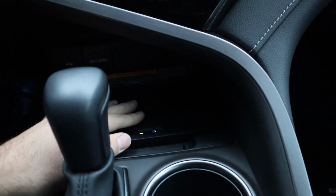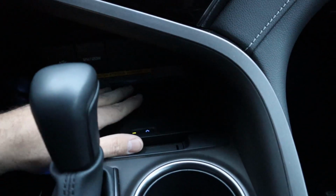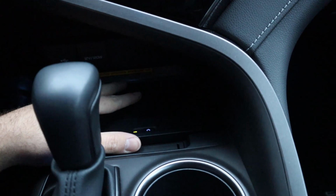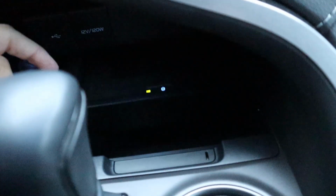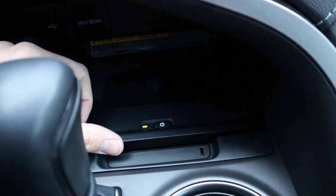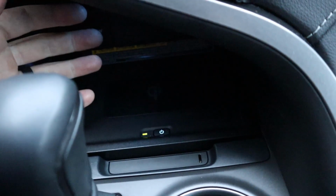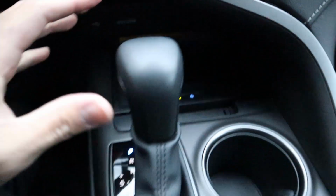This is something that I definitely do not like. I'm not a fan of it. Phone slides all over the place, and sometimes it charges, sometimes it doesn't. It is cool though that it has storage space underneath, so you can click the phone charger away with the storage space. So I think that is definitely a huge positive. That's cool, but again, Toyota needs to do something so it holds your phone in place.